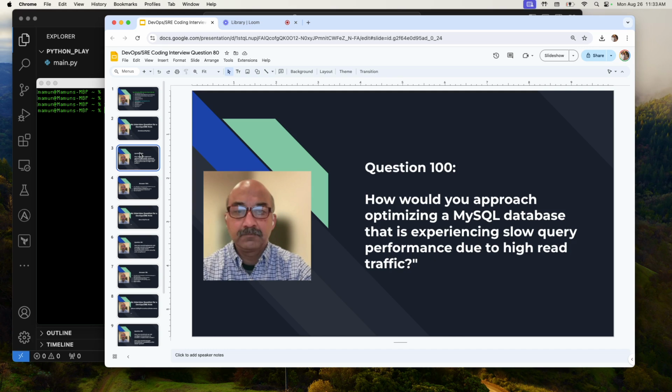Okay, the question for today is, how would you approach optimizing a MySQL database that is having slow query performance due to high load of traffic? So what's going on with the MySQL server, and how can you fix it if it's too slow to respond? That's really what the question is. If you want to pause for a second and think about it, do that, and I will go ahead and give you my version of the answer.